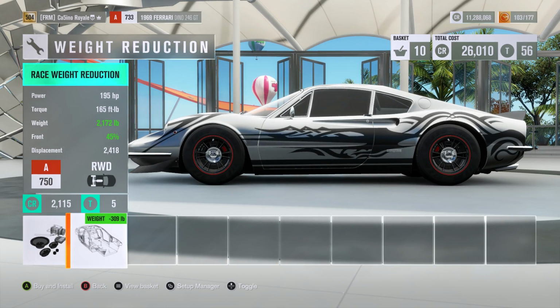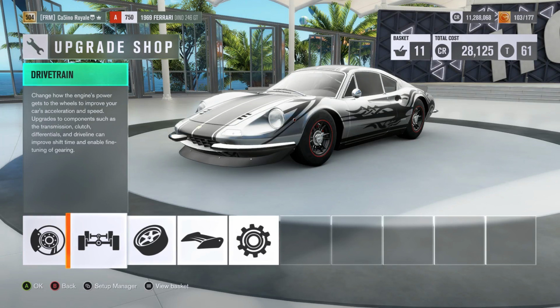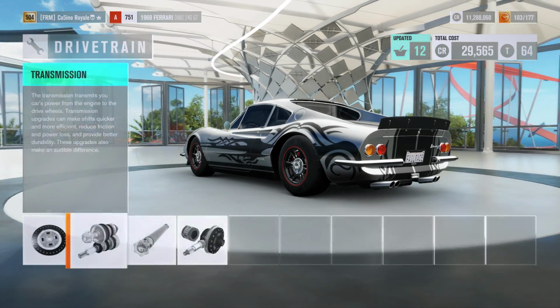important. We're going to get down to 2,100 pounds. Remember, this is still with the car's standard engine that's only just got over 100 horsepower. So yeah, we could stick the gearbox in as well. I'd say it's got 195. I lied.